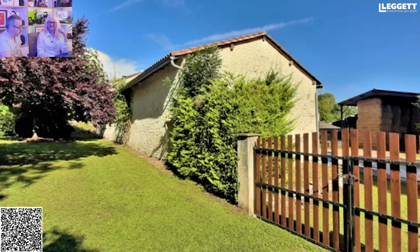You've got mature trees, the immaculate garden. The pool is on the right side, through there. You've got immaculate, well-kept gardens. The renovation has been done beautifully in this house. Oh, look at the walls outside. The roof is brand new. Yeah, we can see the roof is brand new.